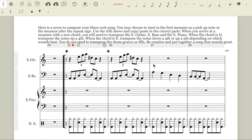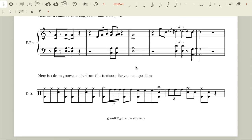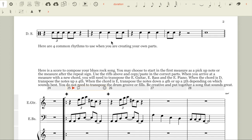And now I want to change it up. And let's see, I'm going to go back up to my electric guitar grooves. And you know, I'm not too satisfied with those, so I'm going to try something else on my own. I'm going to use one of these rhythms in this measure and this measure. And so, let's see, I'm going to start with this rhythm here.